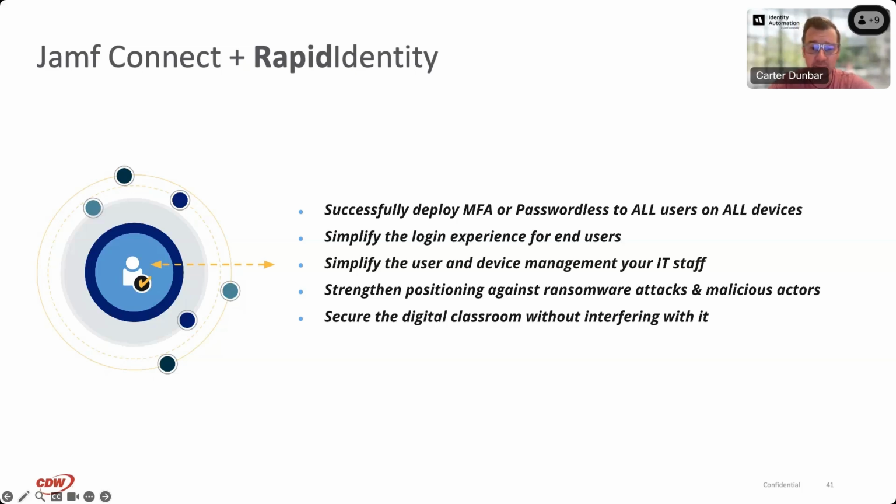The third thing we do is simplify the user and device management for IT staff, because as we said, at this point, the Apple devices, the Google devices, and the Windows devices were all able to be managed by the same team because the access that users would have once they got onto them was going to be the same regardless. We're able to strengthen position against ransomware attacks and malicious actors. The main way was through MFA, locking down the login, but then the other one was around privilege management and making sure that there wasn't an over-privileging of security entitlements and access, as well as ensuring that when a user leaves the district, their access is cut off at that time.